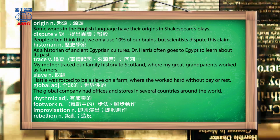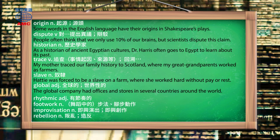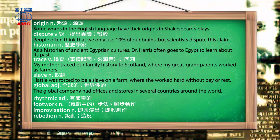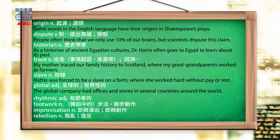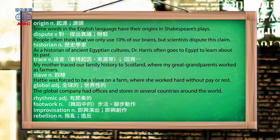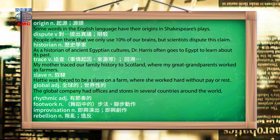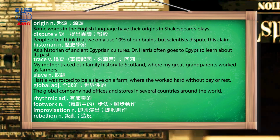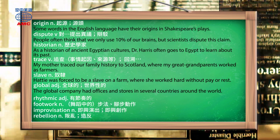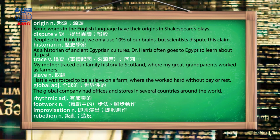What does it mean? Right, trace has lots of meanings. This verb is used for lots of things, but the most basic usage we use is to create a copy of a drawing by putting some paper over it and following the lines of the drawing with a pencil. It's kind of like 描图. But that's not actually the trace we're using in the article.